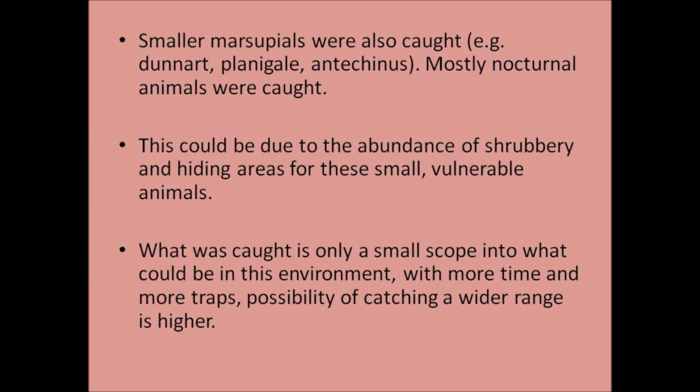There were also smaller marsupials that were caught, and they were mostly dasyurids. This could be due to the abundance of shrubbery and hiding areas for these small vulnerable animals, and what was caught was only a small scope into what could be here.